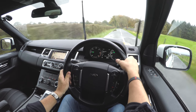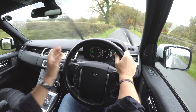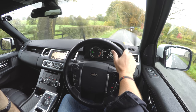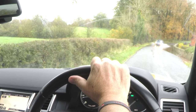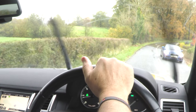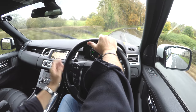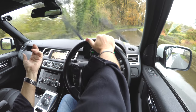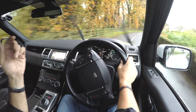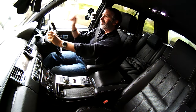Let me get the wipers on fast here, because I'll let this chap go through to just show you how deep that water is there. I am tempted to go through it at full tilt, but I'm not going to. As I say, that guy's worrying about where he's going and whether he's going to make it through the water. Range Rover, straight through.